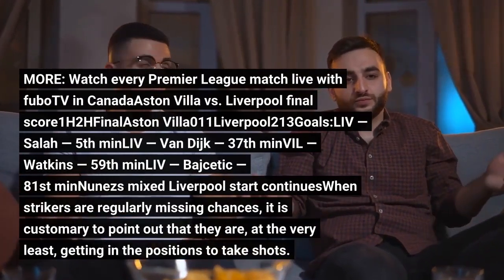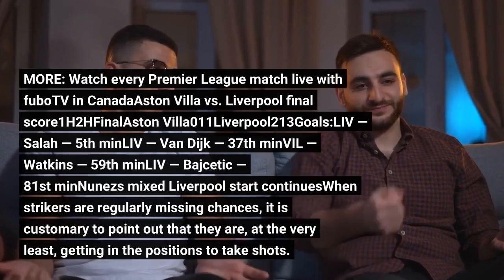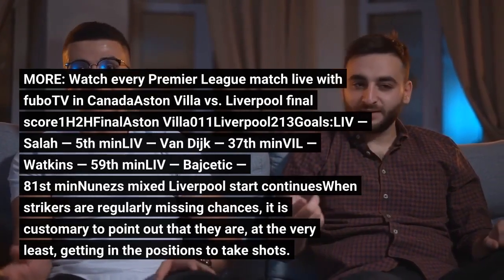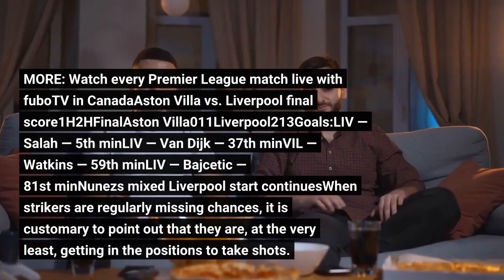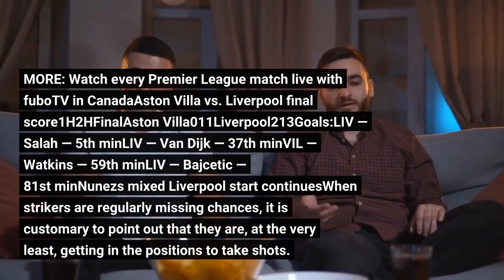Final score: Aston Villa 1, Liverpool 2. Goals: Salah, 5th minute, Liverpool; Van Dijk, 37th minute; Watkins, 59th minute, Villa; Bajcetic, 81st minute, Liverpool.